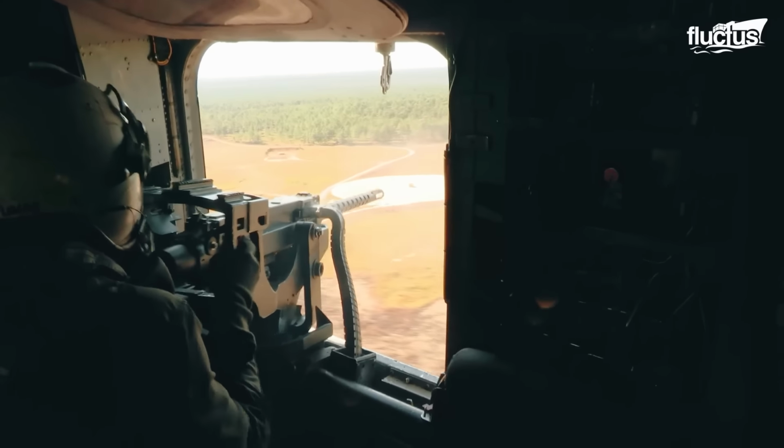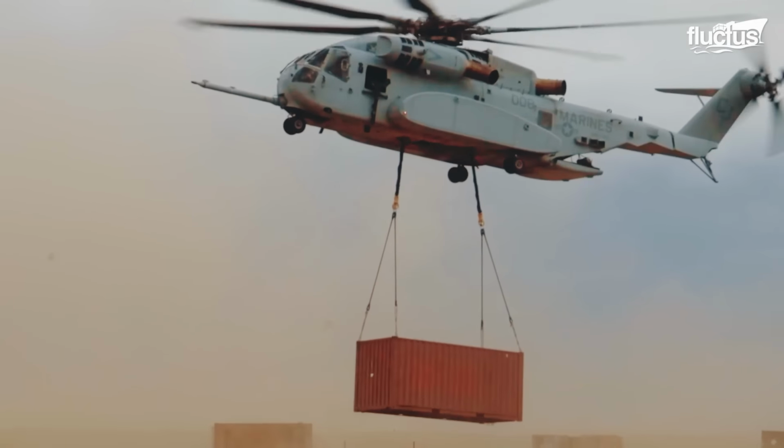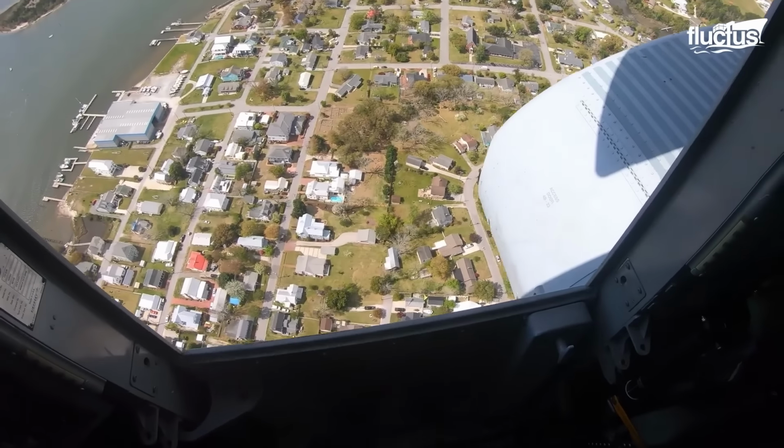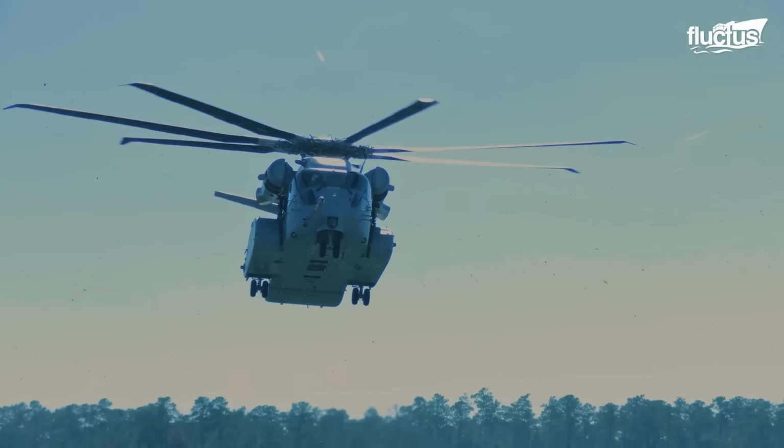In Marine Corps circles, the King Stallion has earned the call sign Kilo, while its predecessor, the CH-53E, is simply known as Echo.